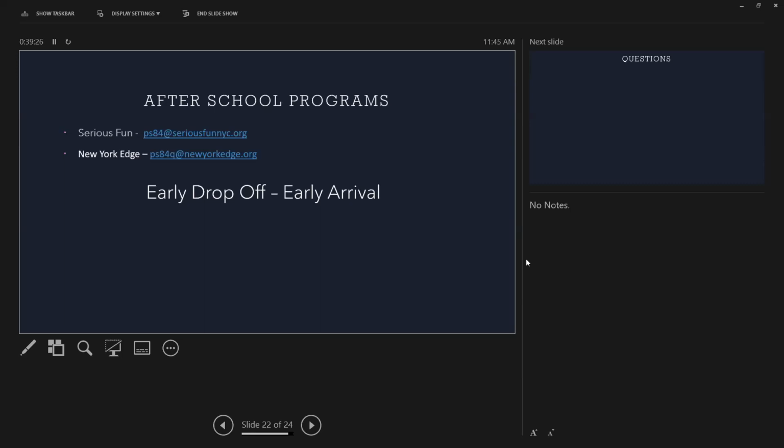In terms of their total number of enrollment, I haven't gotten that information yet, but again, they give that information to me. So I do have a scheduled meeting with Malcolm for this week. I believe it's today actually, where we're going to be having a conversation about what the start date is, how many kids they're anticipating. But again, any questions that you have in regards to the after school program really needs to be directed to New York Edge or Serious Fun.